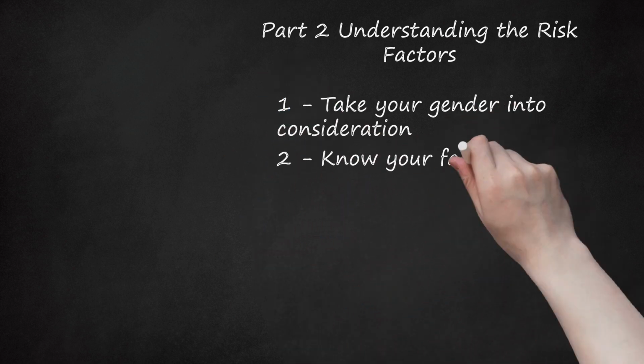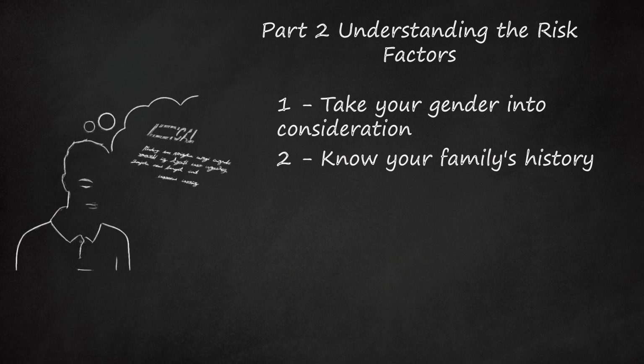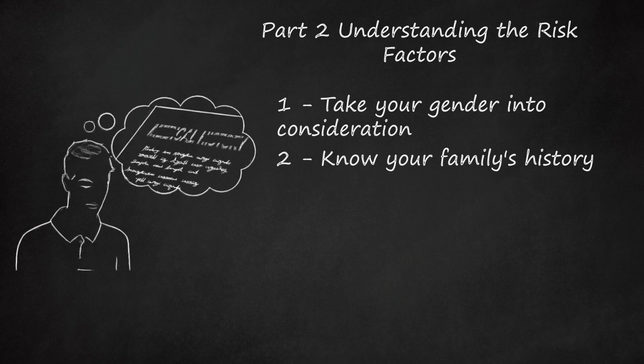2. Know your family's history. If you have a family member with a history of having hernias, you are at a greater risk yourself. Some hereditary disorders affect connective tissues and muscles, and leave you vulnerable to hernia.